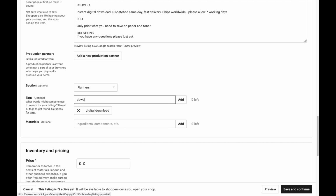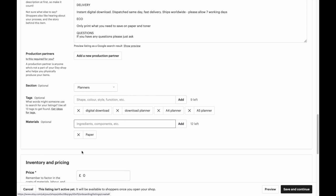Very much like title, use all the 13. Try not to repeat the same words. If you've got digital download or A4 planner, don't do A4 planner size, A4 planner, A4 size. Try and keep them fairly unique if you can, but think about what people would search for. Materials I hardly use. They're not using the search. They're using the search filters, but not actually in SEO.